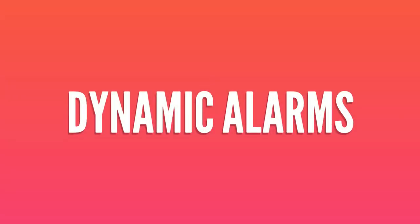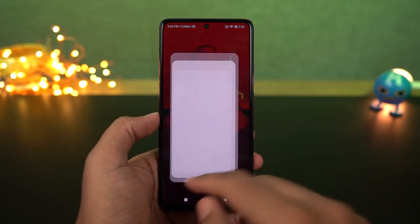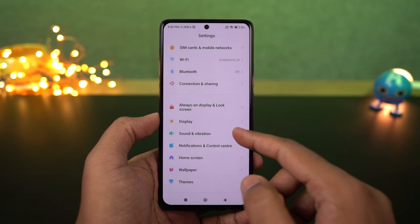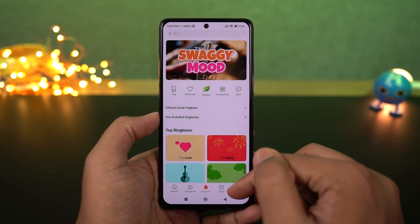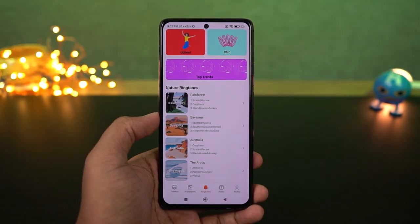Next, we have dynamic alarms. Now, this is a brand new feature in MIUI 11 that gives you dynamic alarm tones depending upon the time of the day. So, if you have an alarm in the morning, you get a different tone. If you have it in the evening, you get a different tone. So, that's the new dynamic alarm feature. And we also get a lot of new natural sounds.